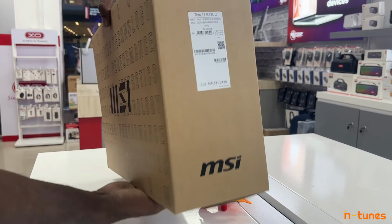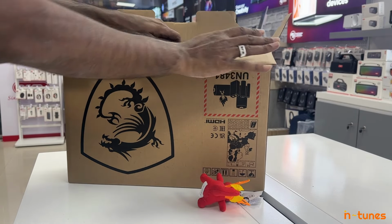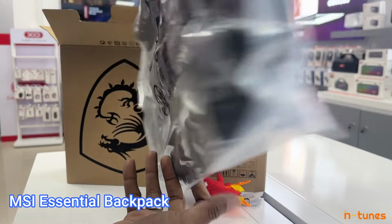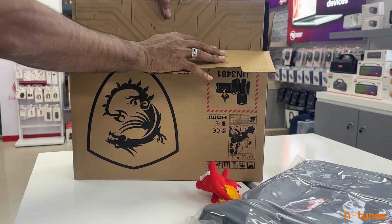The MSI Thin 15 B12UC is a new entrant in the crowded budget gaming laptop market. It promises decent performance for everyday tasks and casual gaming, all wrapped in a sleek and portable chassis.